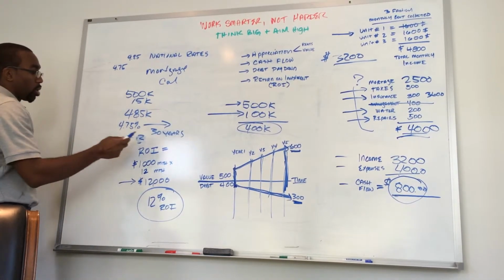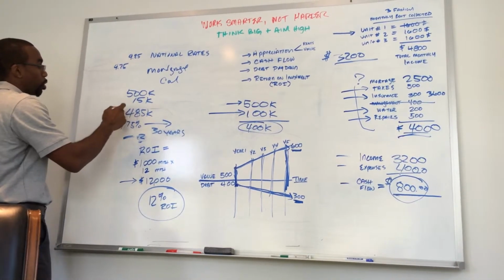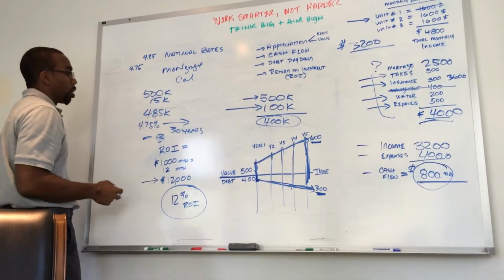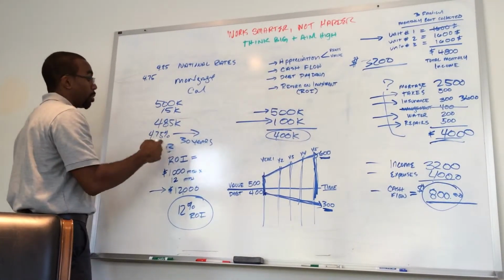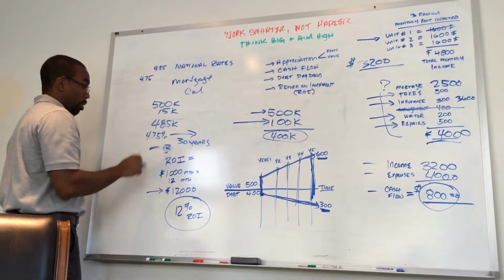And then you can say, well, if that's too high or I don't want to pay that, then you say, well, can you put more money down? Can you come up with a 5% down payment or more? Or maybe you have a 10% down payment or whatever it may be.